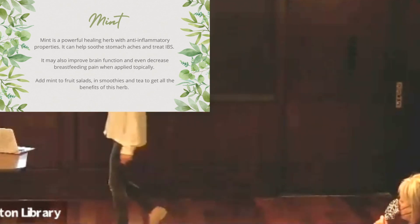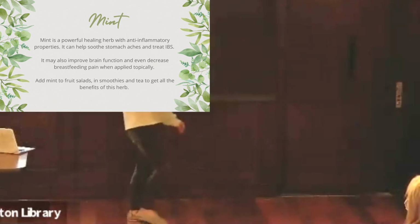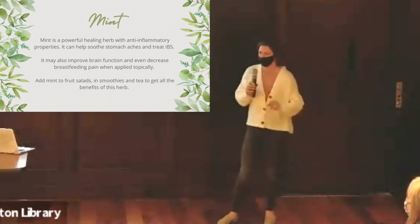I don't actually know if it was specified. I didn't read this one. I think it is spearmint. It's not peppermint. That one probably is spearmint because it is a little bit sweeter and I made tea out of it.